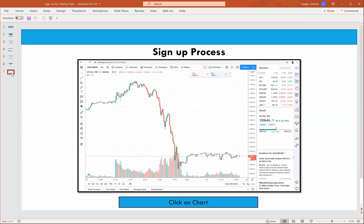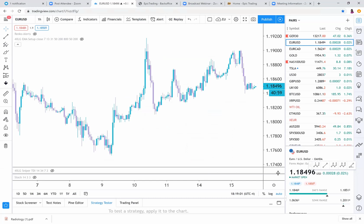So at this point, I'm going to go to a live TradingView account, and there's a lot here, but I'm going to show you just two or three tools that you'll need to know, that you'll use over and over and over again. Okay, so one second and I will pull up my TradingView. Okay, so now we're looking at my live TradingView.